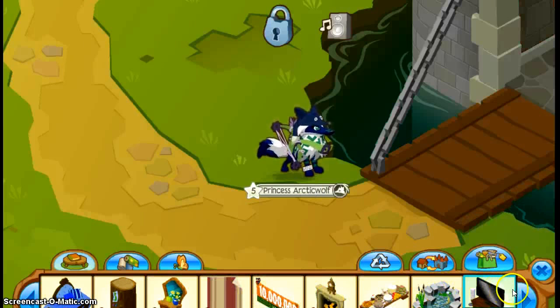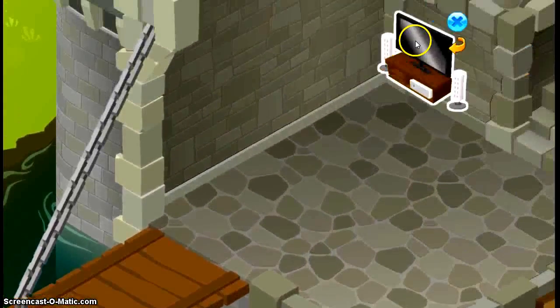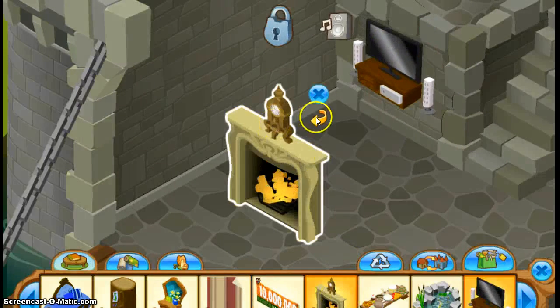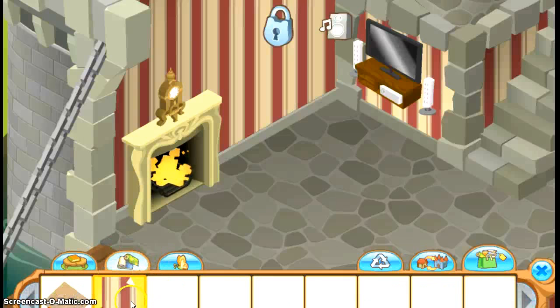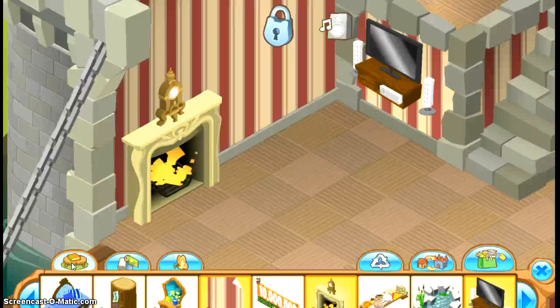What I really like to have is a TV. Let's just save it there for now. Fireplace. Wallpaper, I just decided to use this and then this. I just thought that was a really good combination. You can pick others, but I just like these two the most. I just thought those look good together.